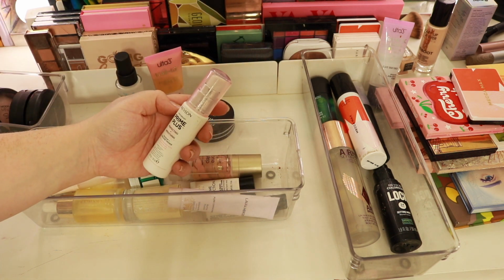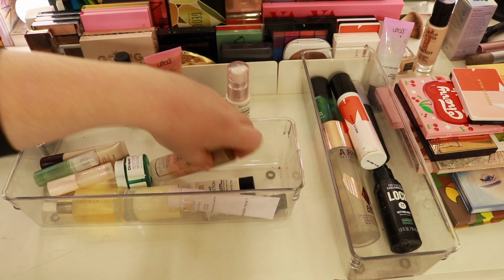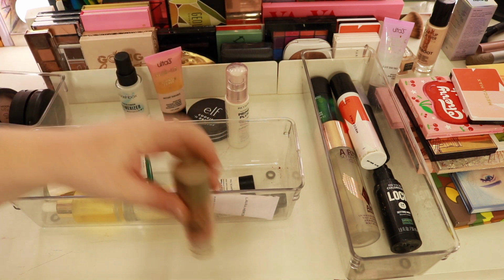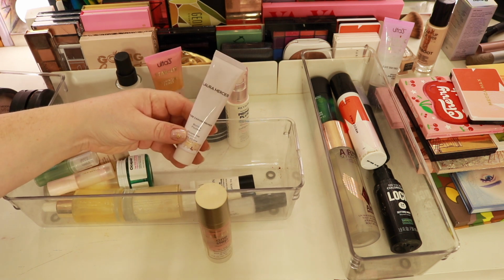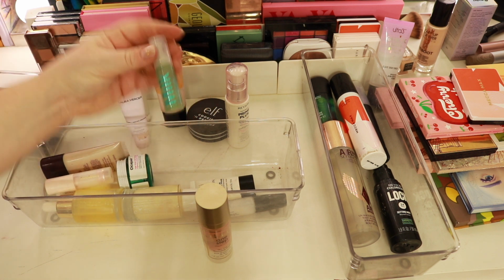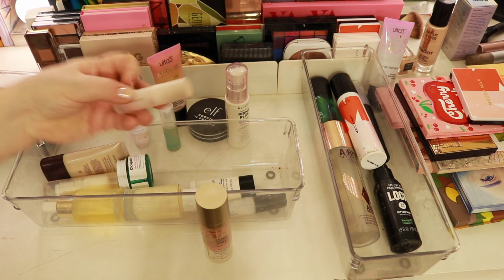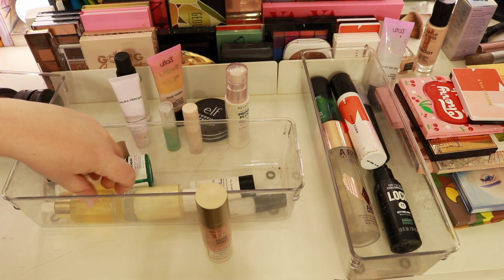My Prime Plus Perfecting and Smoothing from Revlon I will keep. Still a One Step Illuminate. I don't know. Let's get back to that. Blurring Primer from Laura Mercier I love. Brand new to me, the Hydro Grip Primer from Milk. Rare Beauty. I've got a lot of minis. This is the Pore Blurring one.